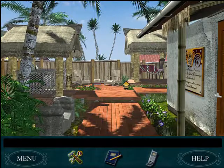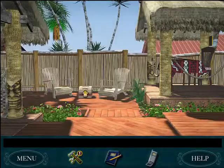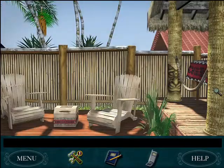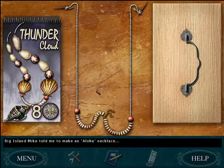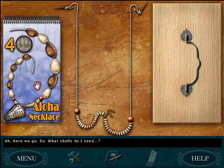apparently, and make a necklace for Big Island Mike. Shave ice, but we don't have money for that. What's this? Some sort of puzzle box, it looks like. What else can we do? What's over here? Oh, see, this is where we string the Big Island necklaces. Mike told me to make an aloha necklace. Which is... Ah, here we go.